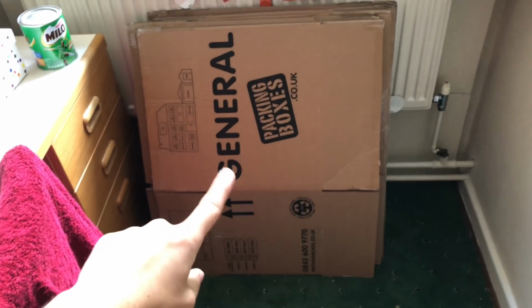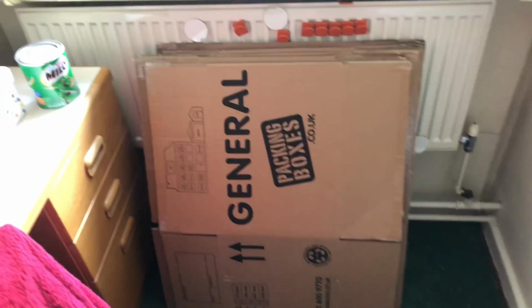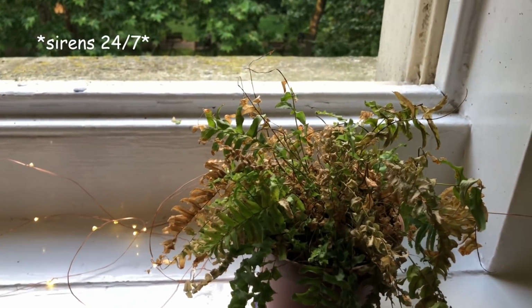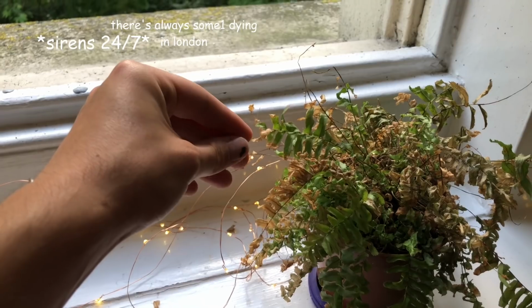So let me take you through it. We've got boxes here because I'm kind of semi in the process of moving out. The stage in the process is I haven't started yet. Here is one of my plants. I had more, but they all died. And this one's kind of on its way out as well.